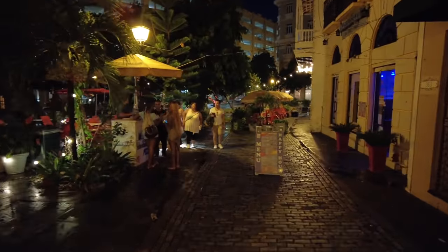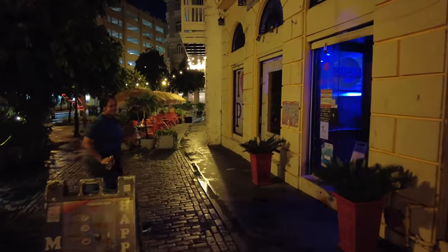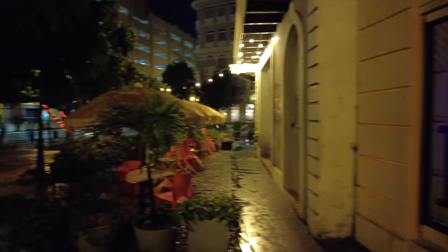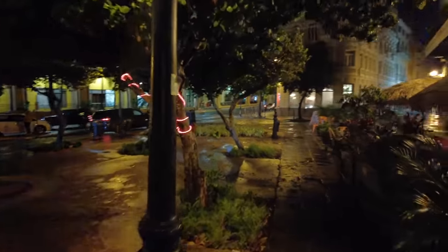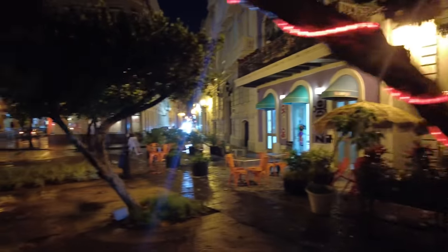I'm actually hungry, so we're going to be doing some eating while we're down here, but definitely wanted to at least get some downtown action. What we got here? It's hard to tell. It's open. We did get a big storm. Lots of rain when we came in. So, that definitely slowed things down, but there's a cruise ship right there. That is a huge cruise ship.